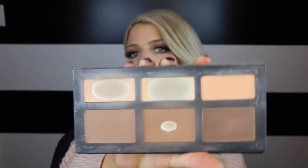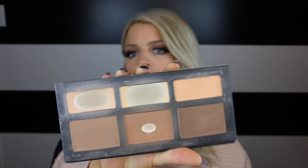Now I know it's weird to use a damp sponge to apply powder, but it really is a great technique to not look super powdery and cakey. Okay, so now moving on to contouring with powder. So I'm going to be using the Kevyn Aucoin powder that I was talking about, but the Kat Von D Shade and Light palette is awesome. I use the middle shade as you can tell, and that one is Shadow Play.